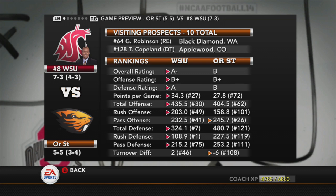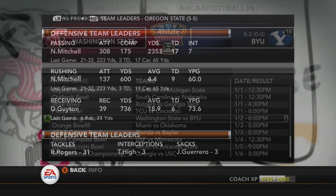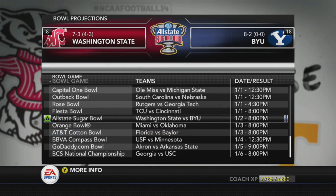But if we continue to win, we have a chance to probably make a BCS Bowl, or even better, I don't think a national championship is really a possibility. But being number 8 with the right teams losing and us winning out, I think that's definitely something that could happen. And a look at our bowl prediction. Right now we're projected for the All-State Sugar Bowl, and we would have a rematch against BYU, sort of an interesting matchup.